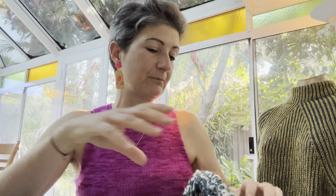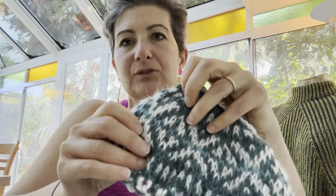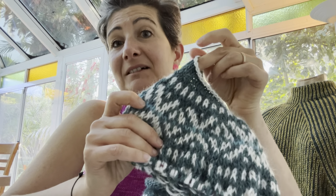The contrast is probably not very strong. It's rather a sort of subtle contrast, but I really like it, and I'm not regretting my choice. So hopefully you'll see it finished soon.